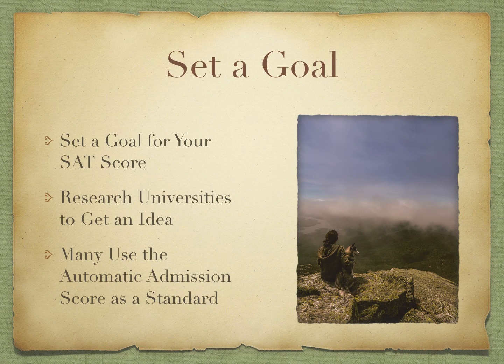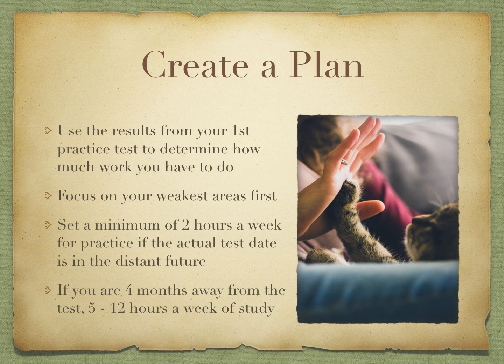Create a plan. Set a goal. What SAT score do you want? Research universities to get an idea. Many use the automatic admission score as a standard. Create a plan. Use the results from your first practice test to determine how much work you have to do. Focus on your weakest areas first.